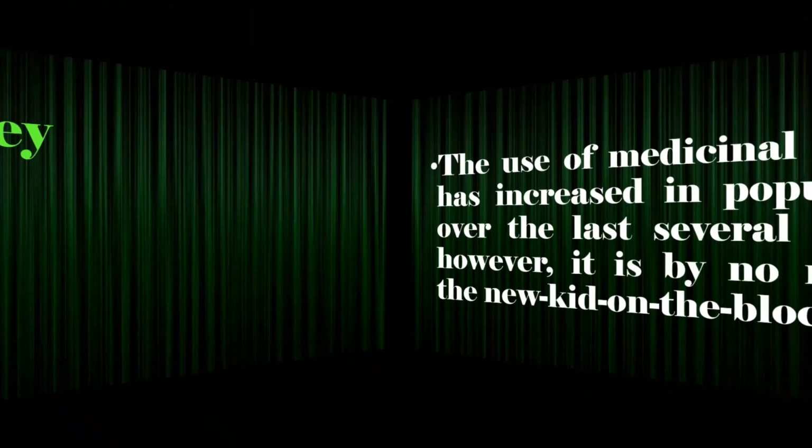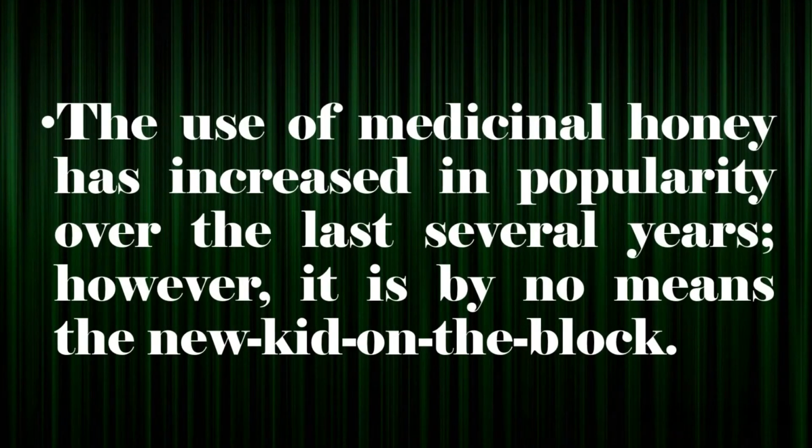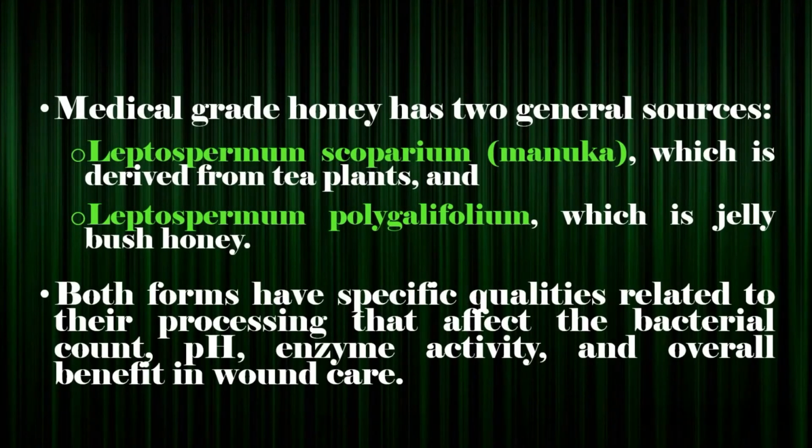Honey. The use of medicinal honey has increased in popularity over the last several years. However, it is by no means the new kid on the block. Medical-grade honey has two general sources: Leptospermum scoparium, manuka, which is derived from tea plants, and Leptospermum polygallifolium, which is jelly bush honey.